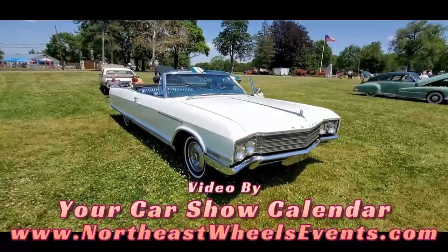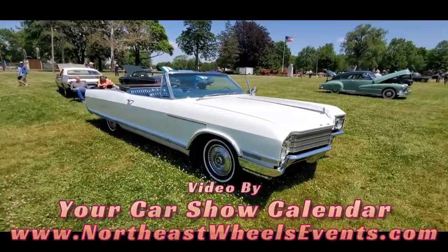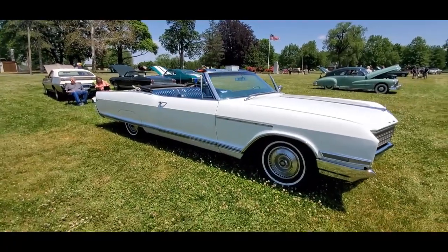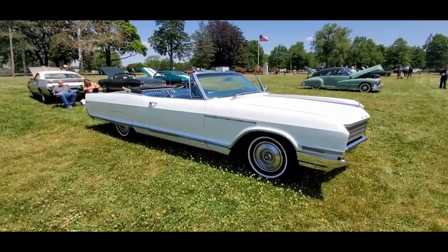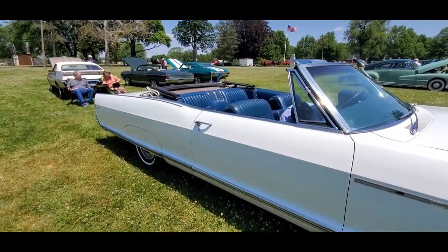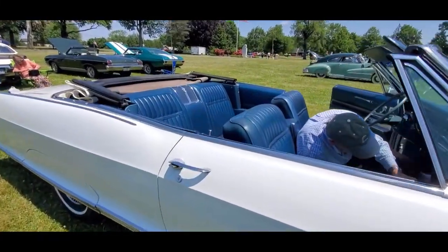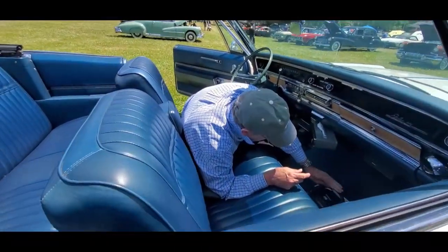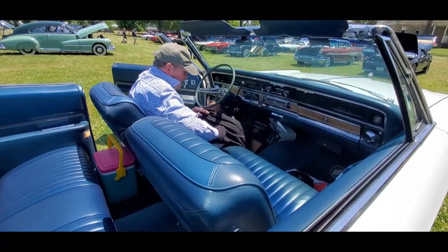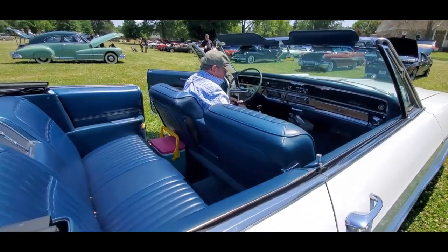I gotta get the 66 Electra deuce and a quarter. And you all know why they call it the deuce and a quarter, or 225. Look at the length of this girl. She's 225 inches long. This is beautiful. Thanks. Full power in a convertible.